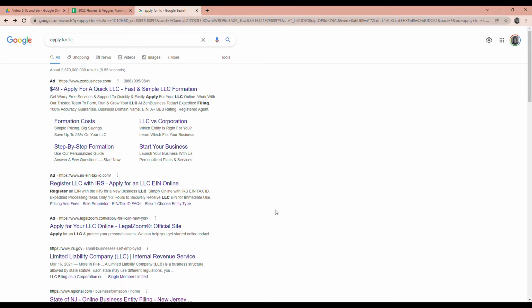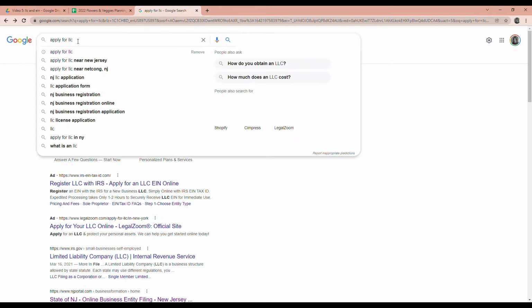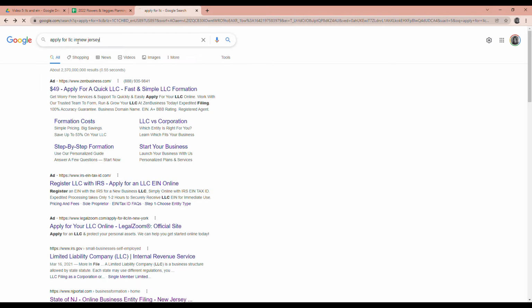Let's briefly go through the steps of filing for an LLC. It's a really straightforward and simple process. I think that you can do it by yourself. And every state has their own website where you can file for the LLC. So what you could do is just type in Google, apply for LLC in New Jersey, which is where I live, right? So you would put your state.